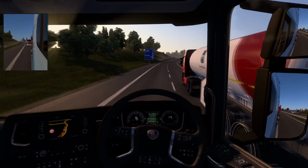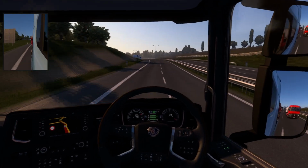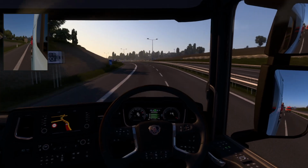I'm too impatient, go away. What are you hooking the outside lane for? Bro. Fucking Renault. No, I'm joking.